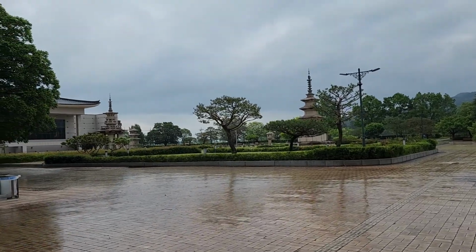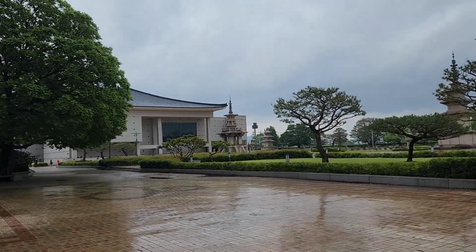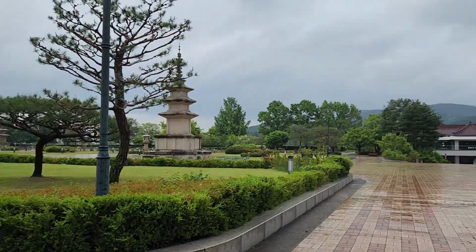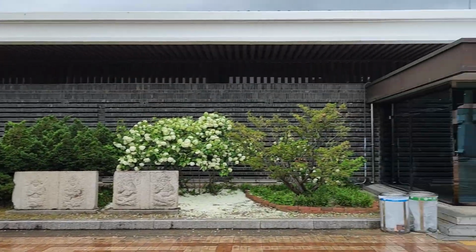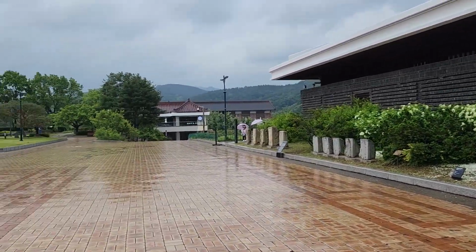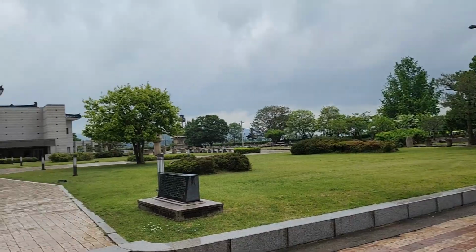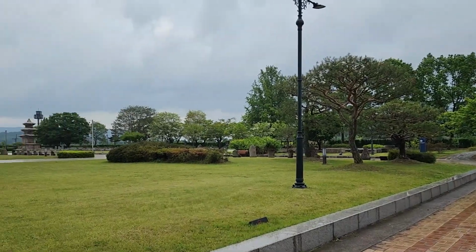Oh, this building, especially over here, is super cool looking. Just the stonework. I'm excited to see everything. Again, I can't get over the fact that this place is free. Oh, this is the Wajeong exhibition hall. Okay. Yeah, I just like the fact that this whole place is free. And again, this is the National Museum of Gyeongju, so you can learn a lot of the history of Gyeongju. And this is a UNESCO World Heritage Site, which is super cool.